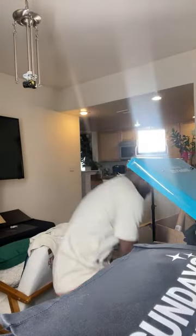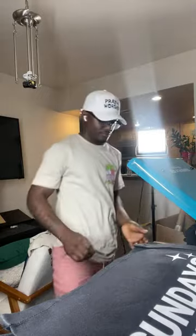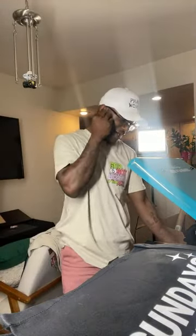I got a trash can right here and I'm still throwing stuff on the ground, because I'm not used to having a trash can. It's not even an official trash can, it's a box.